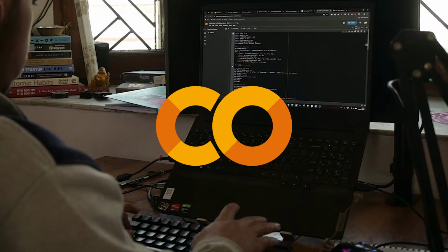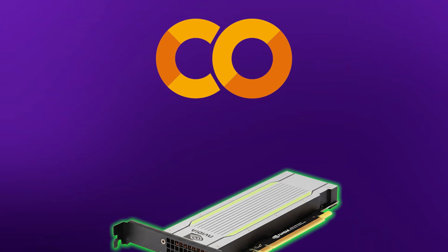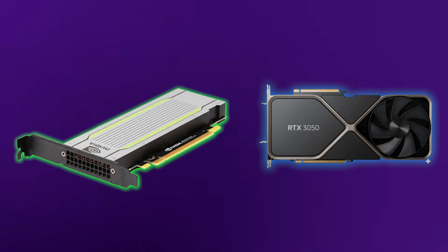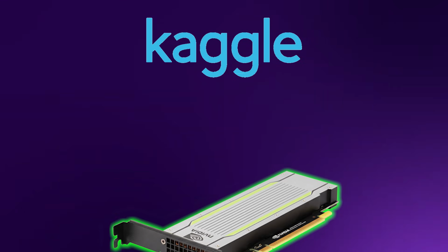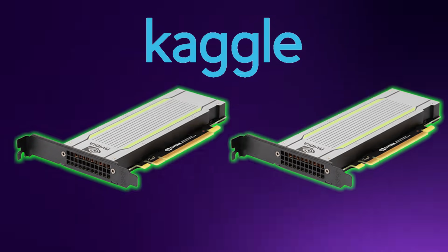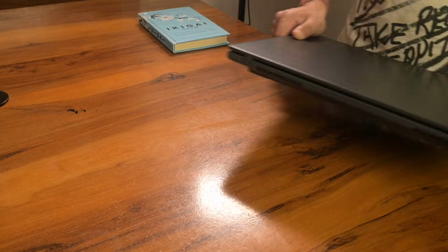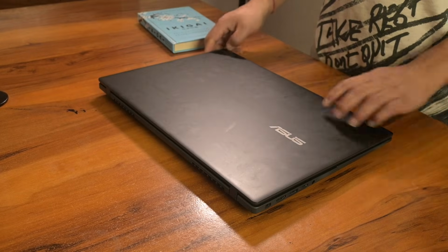So if you don't want to accept this problem, you use Google Colab. Colab gives you a T4 GPU, which is much better in comparison to the RTX 3050, for free in your browser, and Kaggle gives you 2 T4 GPUs for free. So your choice isn't fast laptop versus slow laptop. Your choice is heavy laptop attached to a wall versus light laptop using the cloud that you can use anywhere.